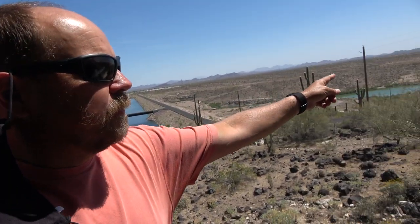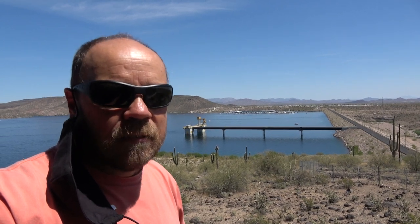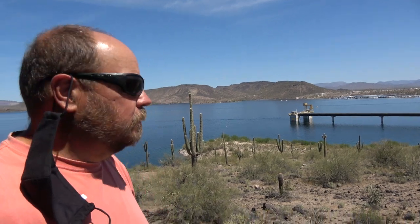Behind me is the Waddell Dam, and this is what makes Lake Pleasant. And this is also the water supply for central Arizona. Now over there, you're going to see a little canal that goes into the Central Arizona Project, and that supplies water to Phoenix and Tucson. Now this dam actually replaced the existing dam that was here and increased this area significantly back in 1988. It's really kind of cool how Central Arizona has harnessed the water.